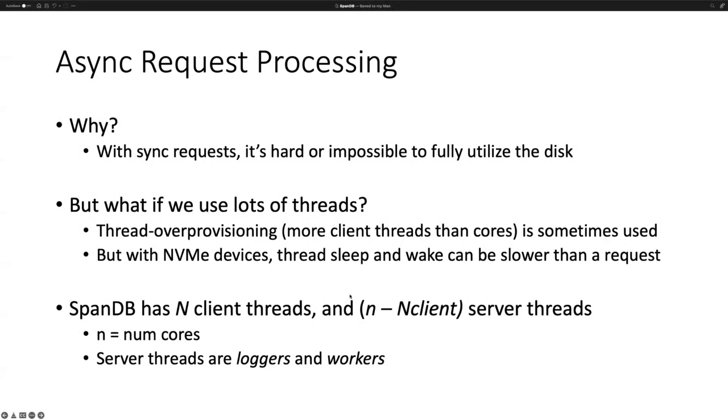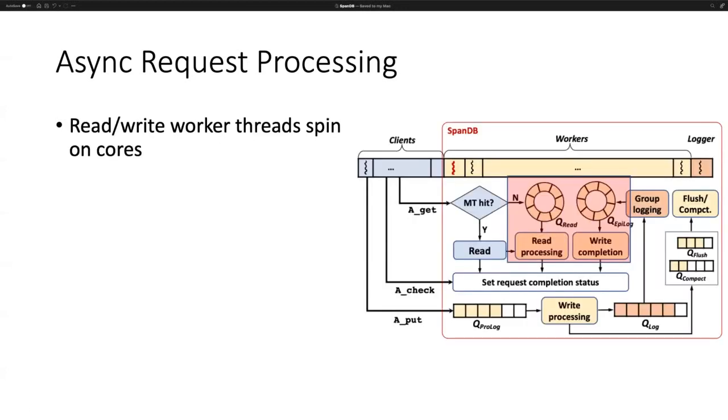So in SpanDB, they have N client threads and then N server threads to process asynchronous requests. And in the server threads, we split them up between loggers and workers. So on the right, we have a sort of overview of how this asynchronous processing works. The asynchronous get, asynchronous check, and asynchronous put are new in SpanDB. They're not in RocksDB.